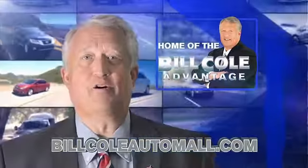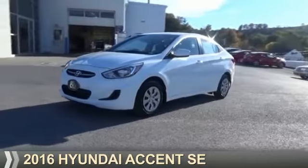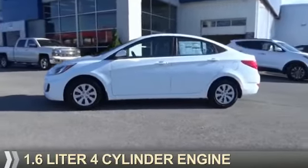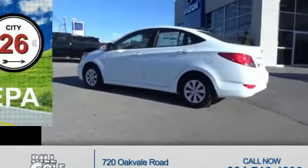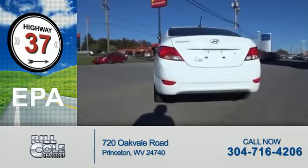Check out this vehicle from the Bill Cole Auto Mall. Presenting the 2016 Hyundai Accent. It's powered by front-wheel drive, a 1.6-liter four-cylinder engine, and a six-speed automatic transmission. Great fuel efficiency saves you money by requiring fewer trips to the gas station.